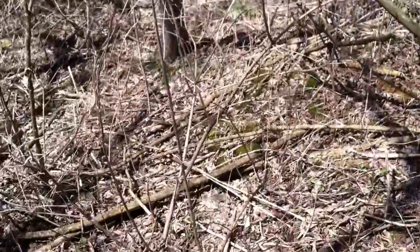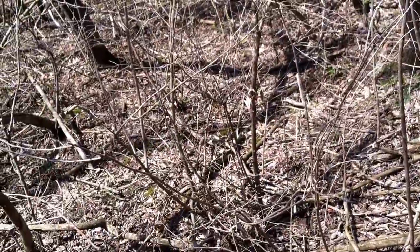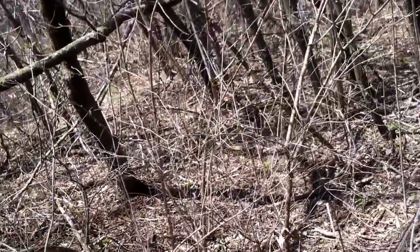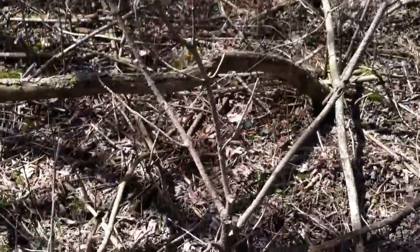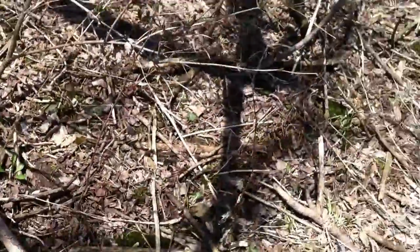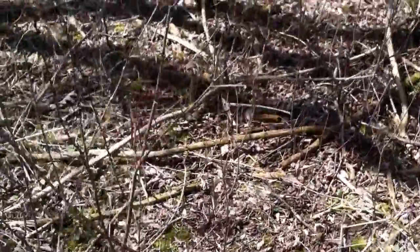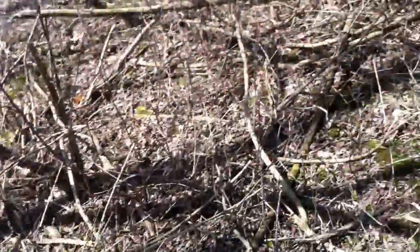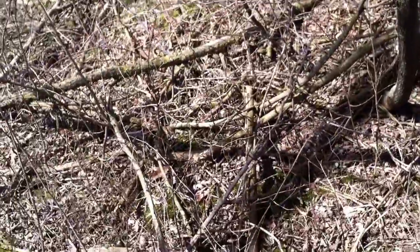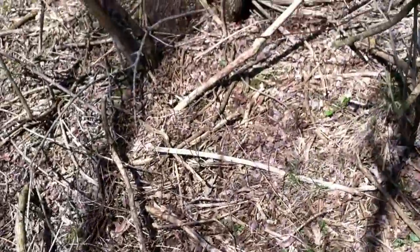Well, this is day two. Trying to find these buck deer antlers, and cannot seem to find any. A lot of sticks, so you just gotta take a very good look at the ground.